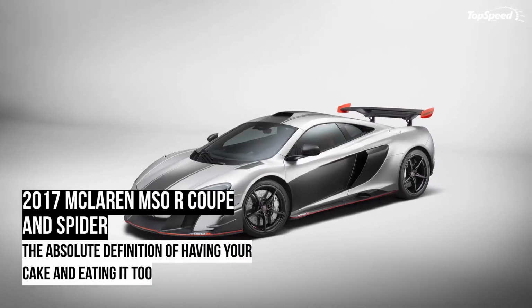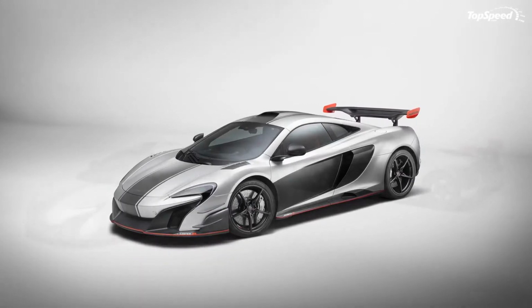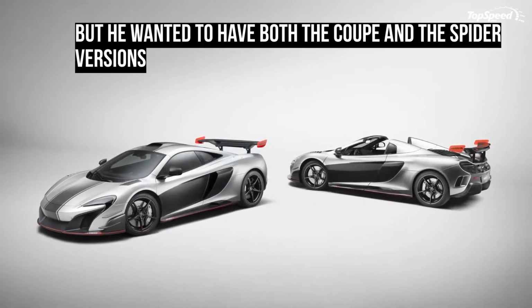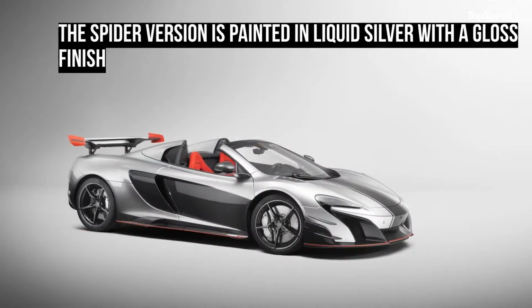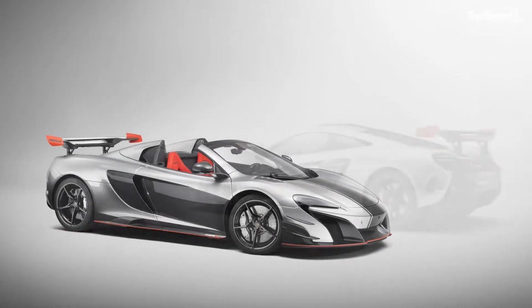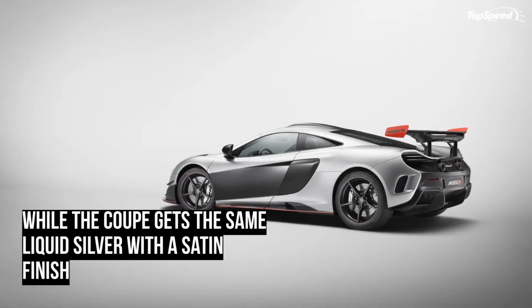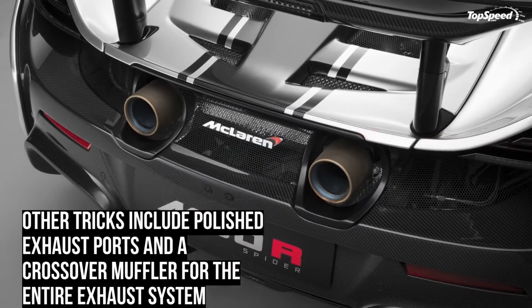The 2017 McLaren MSO R Coupe and Spider. If you have money and are into cars, what do you do? You go to McLaren and order up one of the coolest cars on the market, tailored to your exact specification, right? Of course, you do, but what happens when you have a little too much money? Well, you do what McLaren's latest customer did.